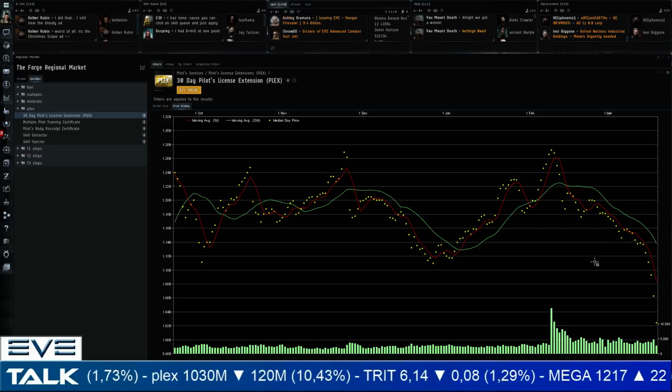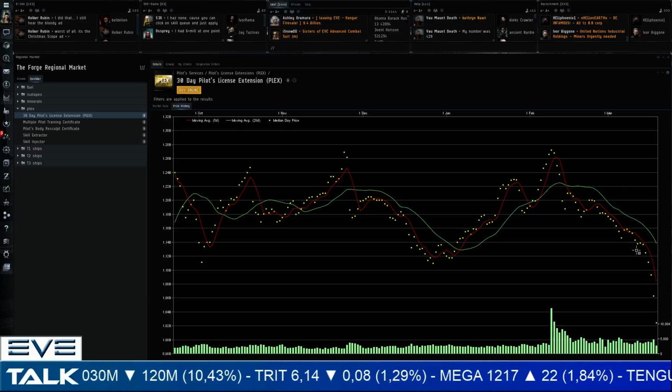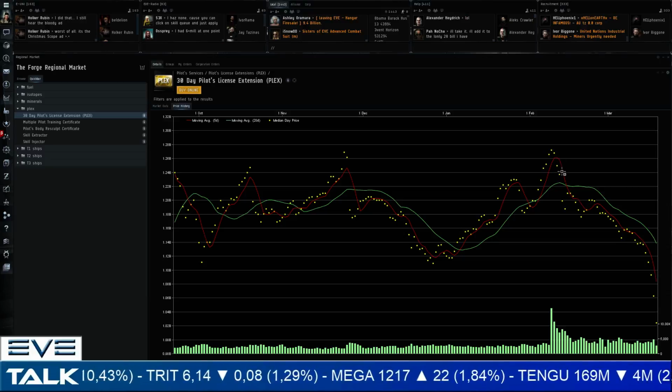But for my personal investment, that is not a good chart. For people looking to plex their accounts, this is, I think, a pretty damn interesting chart right here. If you have any idea of what's happening with plexes, then feel free to tell me so.